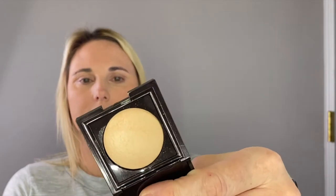All right, now I'm gonna go in with some highlighter. And this is another product that is really old. I don't know how good it still is. It'll work for today's purposes though. And that is a Laura Mercier. It just says Highlight 1. Matte Radiance Baked Powder Highlight. So there it is.